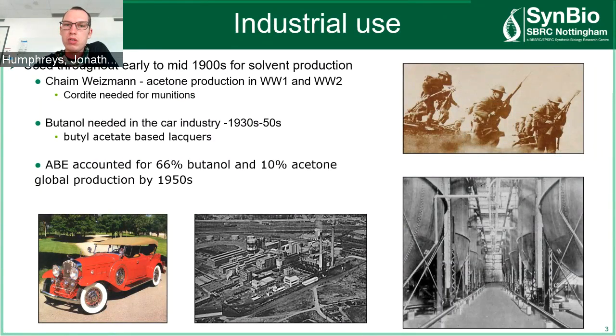They used to be used throughout the early to mid 1900s for solvent production. So this guy over here, Chaim Weizmann, was the pioneer of it all, the grandfather of solvent production using Clostridia. And he was tasked by the British government to make it during World War I and World War II. And he basically found that, yeah, we can get bacteria to make all the solvents. This is great.